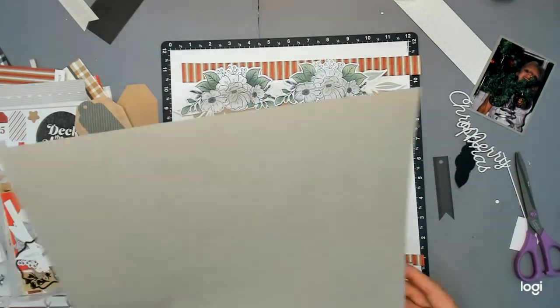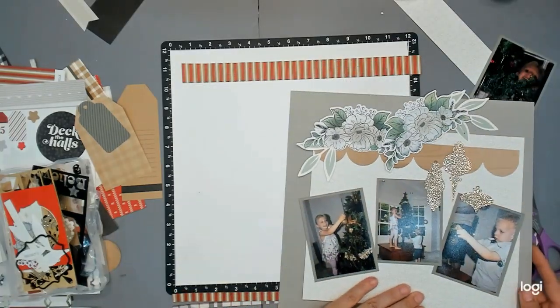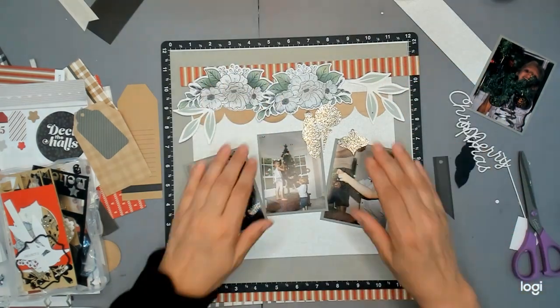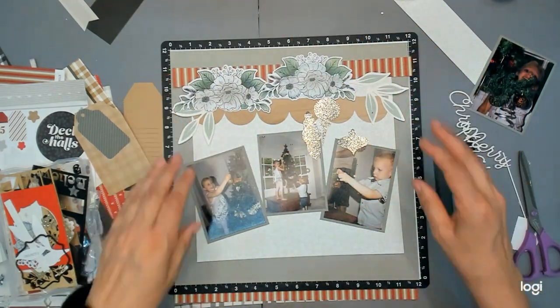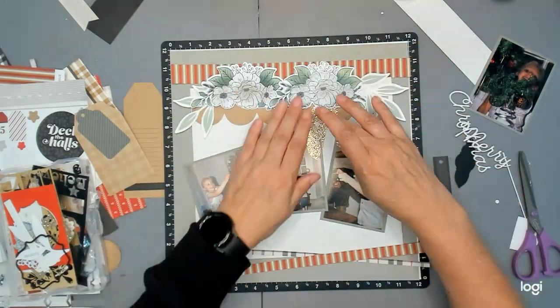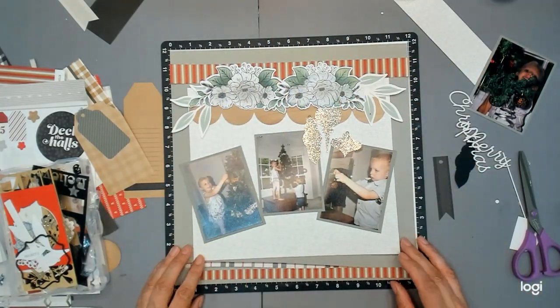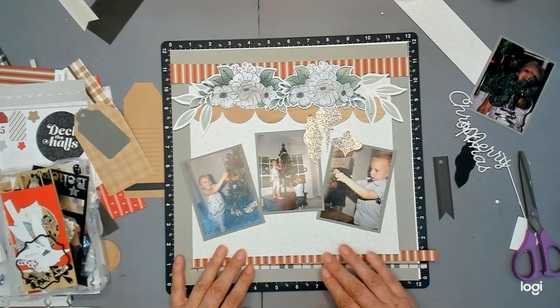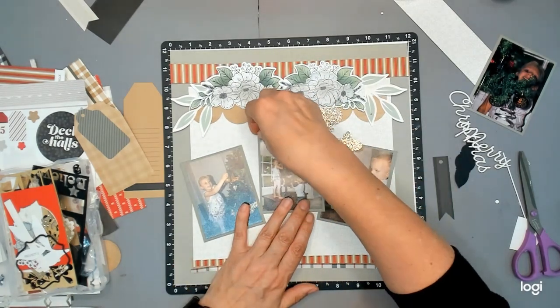Those sparkly gold ornaments don't get used. I've been trying to use them. That was my whole aim in this layout, was to use those ornaments, and they didn't get used. I do use some other ornaments that are in the kit, and we'll get to that in a moment. So you can see there, I'm bringing in a little bit of color at the top and the bottom, and I took out that white cardstock and slipped some gray in behind.